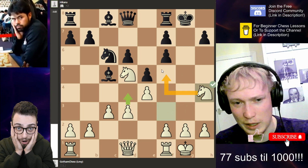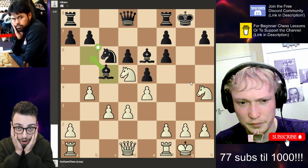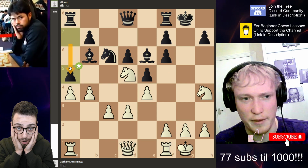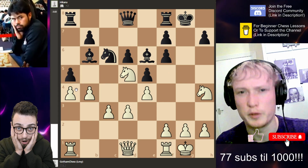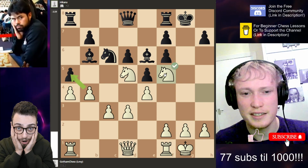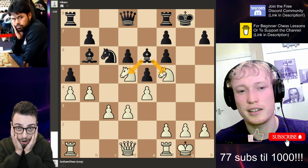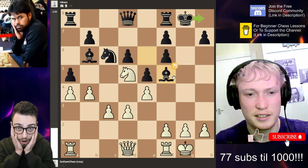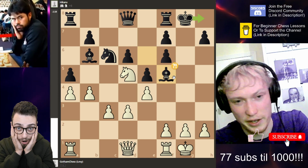And now Levy pivoting the knight round. Of course, going after this dark square bishop a little bit. Hikaru just pushing his A pawn to prevent the expansion on the queen side with these pawns. Now Levy pivots his knight back into the center, but Hikaru now has the choice of just taking another piece off the board. And of course, does so. He's up material, why shouldn't he?